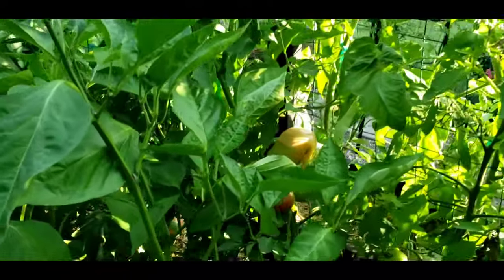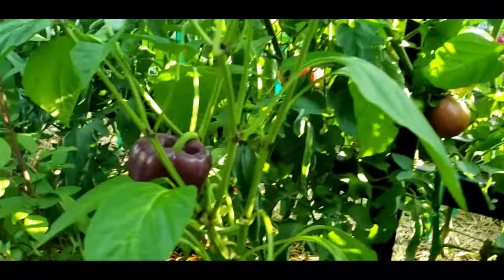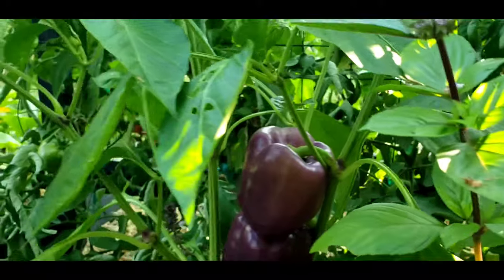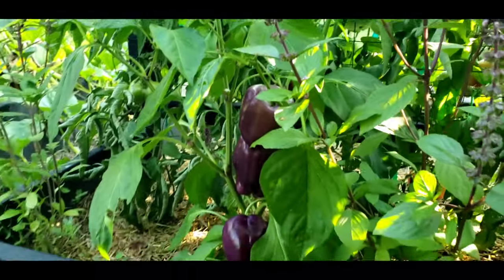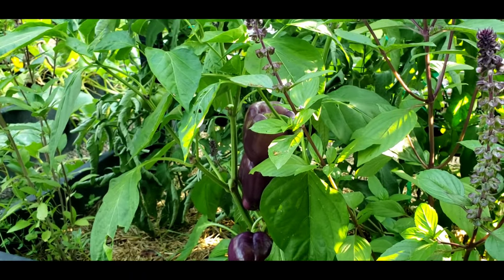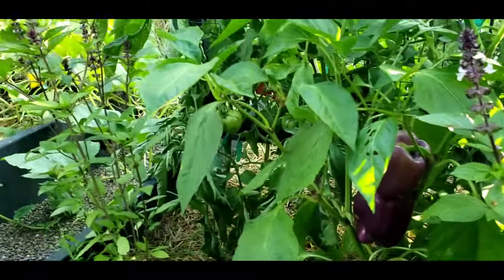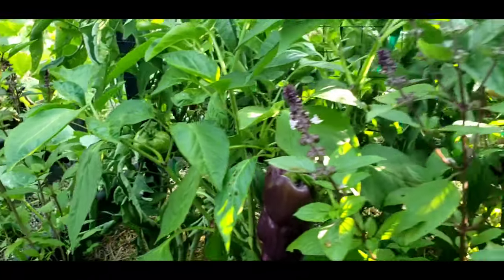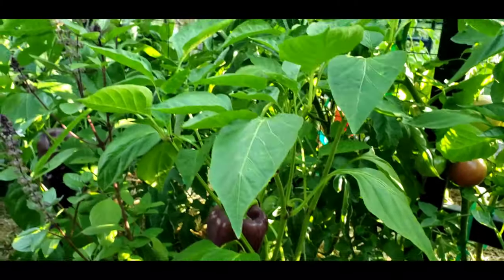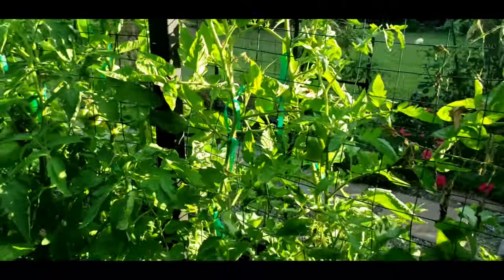And then there's another Ninja Pepper plant here. It's doing well. Another Islander Pepper there. Some more Islander Peppers down here on this side. And when these Islander Peppers get to full maturity, they will turn a dark red. So I'm waiting to see how nice they look when they're finished ripening. But that's it for the tomatoes and peppers.